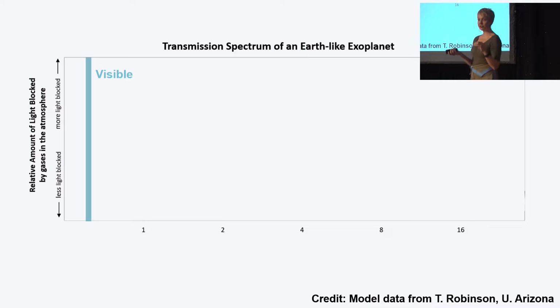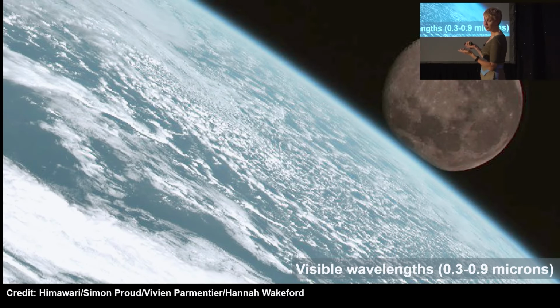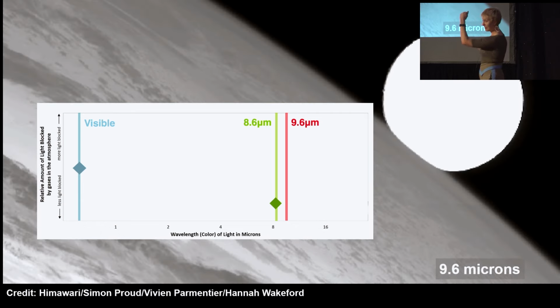Now, from the data that I just showed you, gathered from a spacecraft orbiting planet Earth, we have 3 pieces of wavelength information. Namely, we have this observation in the visible, we have one observation at 8.6 microns, and we have an observation at 9.6 microns. So actually filling out this graph is something we can do in real time. So here we have this axis for the so-called transmission spectrum. In the visible, there's some fiducial apparent size to the atmosphere. Moving to 8.6 microns, the atmosphere appears to be smaller. Then going to 9.6 microns, fractionally, the atmosphere appears bigger than it did in the visible.